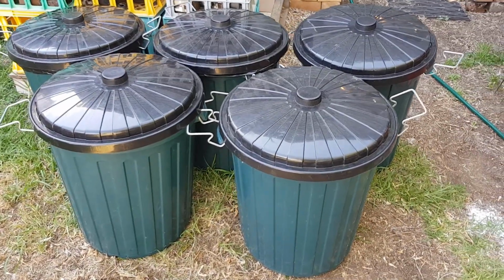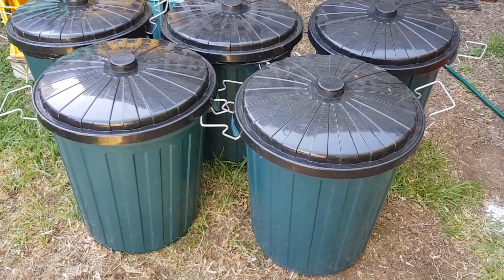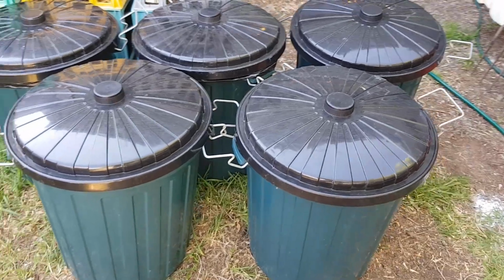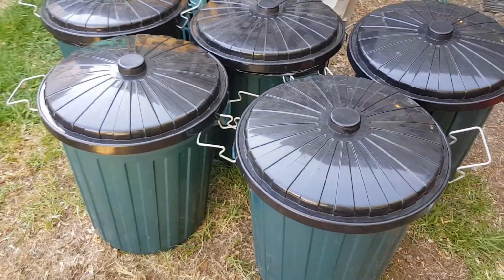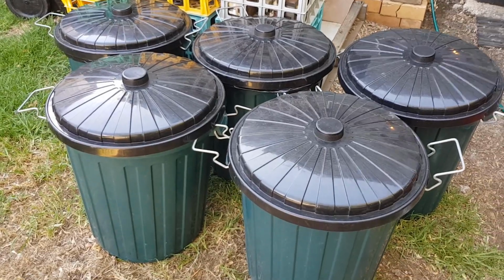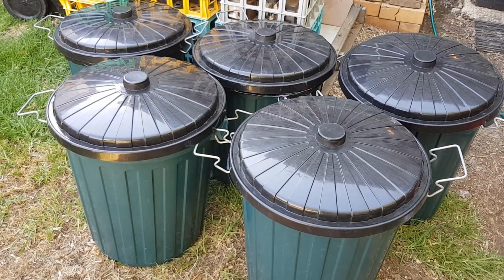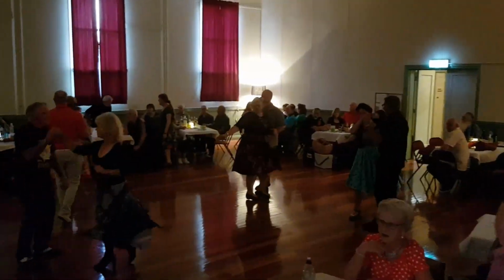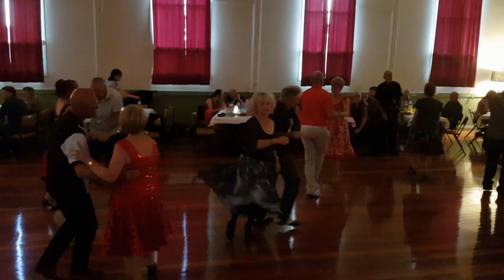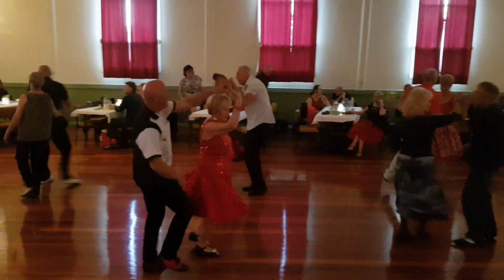What we have here is 5 rubbish bins or trash cans, depends what part of the world you're from. These are from a function we held last night in our local town. We held a rock and roll dance, and here's a bit of footage of what we do. And we had about 90 odd people in the hall, pretty much a capacity crowd. A live band from Melbourne. It was a great night.